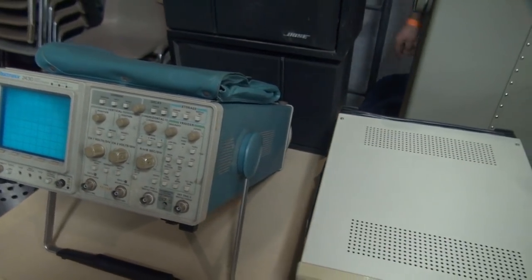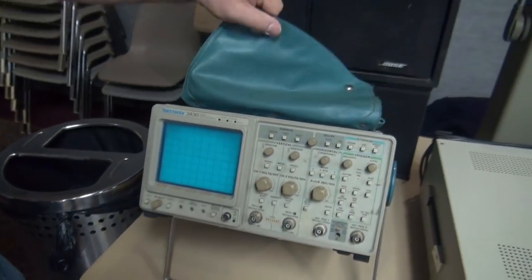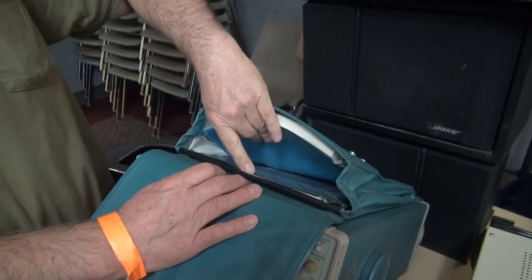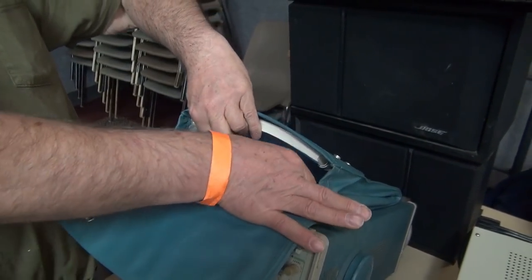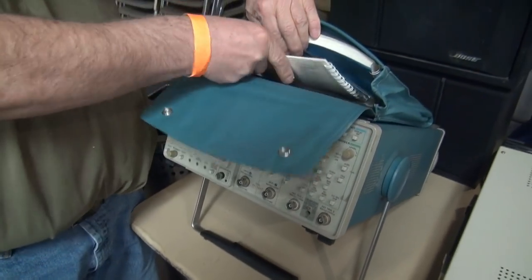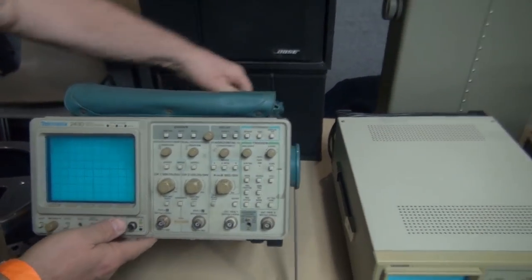The cool thing with it is I have the original owner's manual. Does it have service information in there? No, unfortunately not, but it has the startup reference guide. Cool, man. This is one of the first digital oscilloscopes that has cursors. You can do measurements with it.